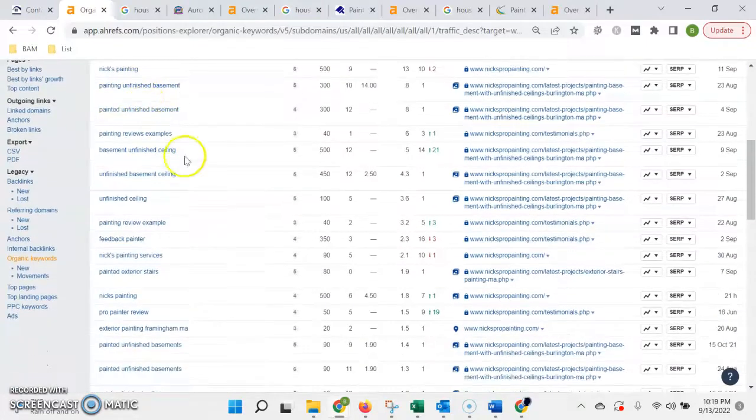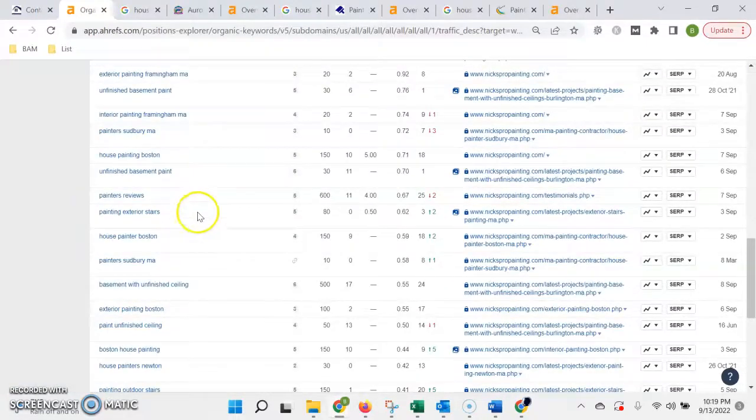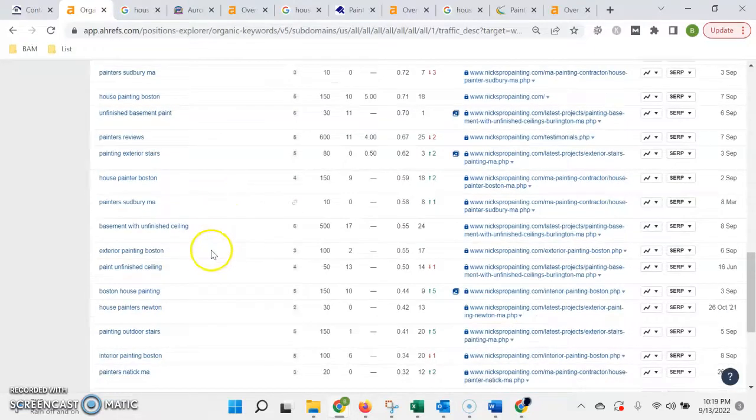So this is where, if you were on the first page of Google, you could see, for instance, let's find something, exterior painting Boston, just use this as an example. That's being searched 100 times per month. Right now you're in 17th position, which is going to put you at the bottom of the second page.